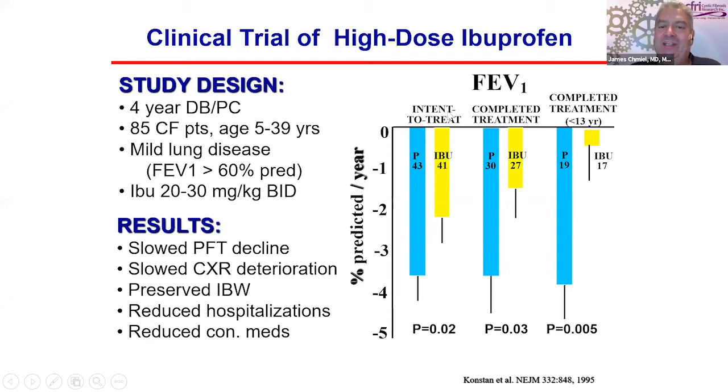Now, intent to treat is just a way we do studies, and anybody who takes 1 dose is in the analysis. So even if they took 1 dose and didn't take the other 99% of doses, they were included here. If you look at people who took 70% of the doses of both the placebo and ibuprofen, you see that it's even better, and that the best group was the children. And that makes sense because the children have the most to lose, right? They have the healthiest lungs, so if you can slow the inflammation down early and carry it through, it should be more beneficial.